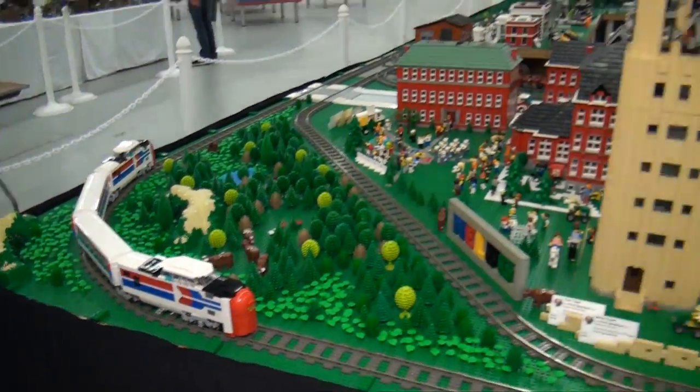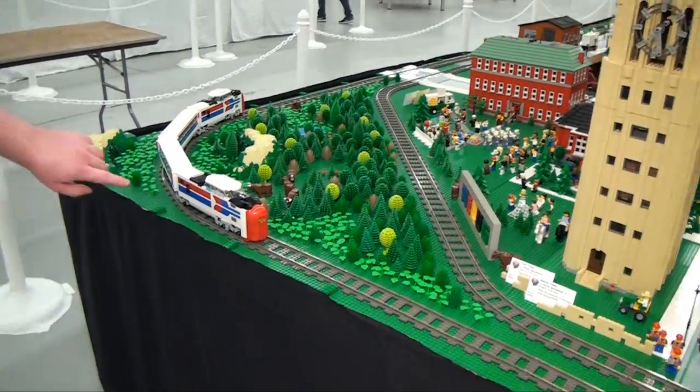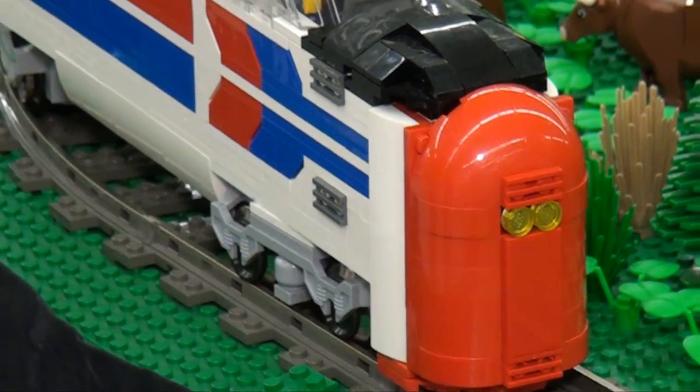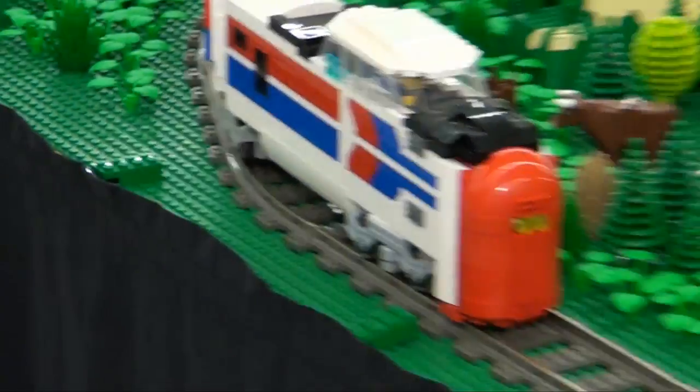A Lego turbo train. Very, very cool. There you go. What makes it really notable is the nose. Lego hasn't really had this curved element for quite some time. This is a very new element right here, but a really cool build. That makes me very happy, if you can't tell. Very nice train, yeah. So that's the Anti-Lug display.